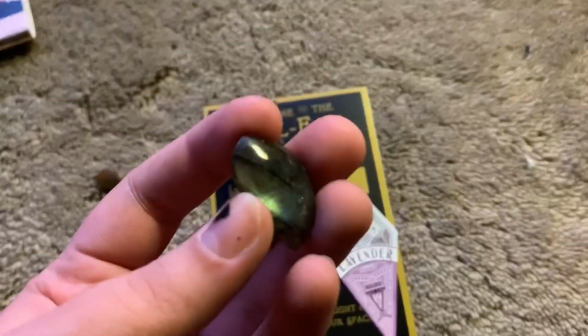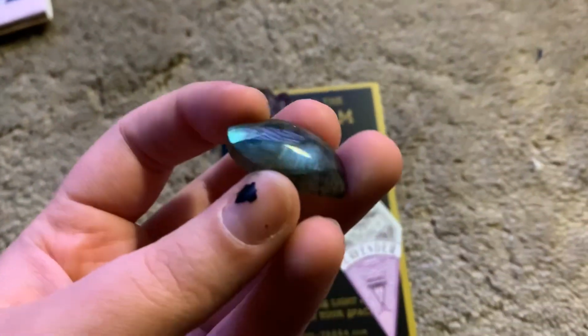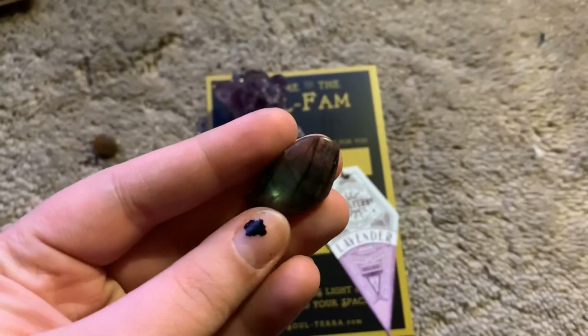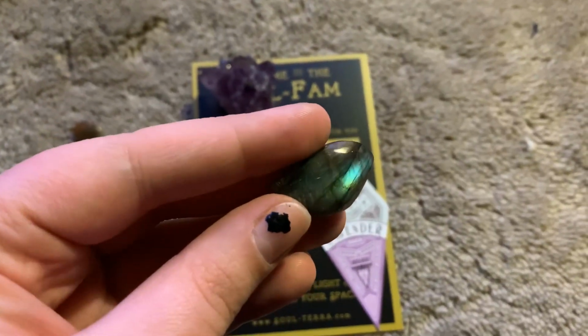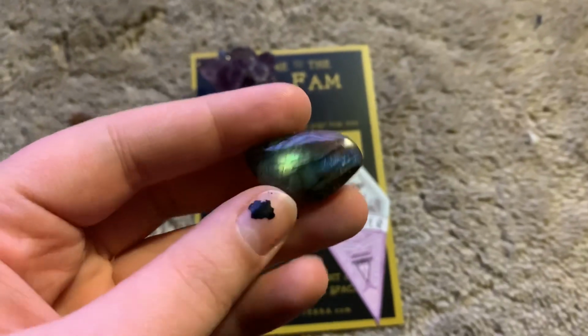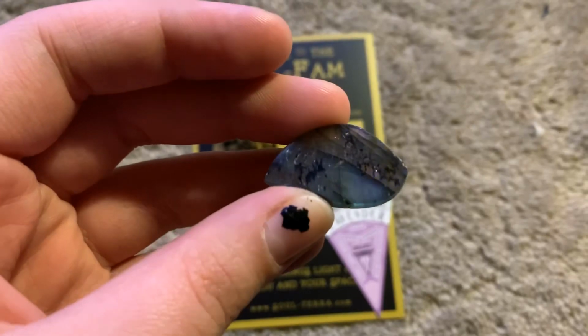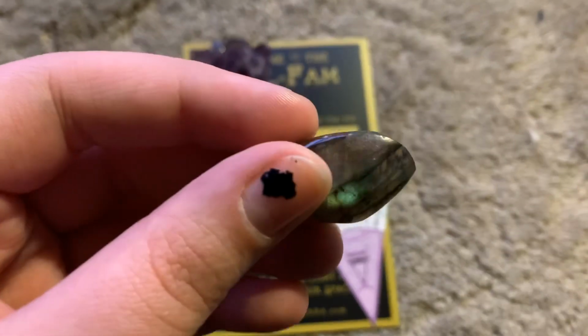The second gem that I got was one that I was really excited for. It's a Labradorite. Labradorite is one of my favorite stones due to the fact that it's just extremely iridescent and it's super pretty. I love the turquoise colors in it, and it just kind of reminds me of how my hair looks. It's very pretty.